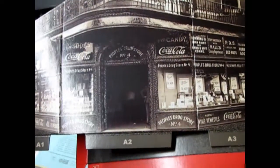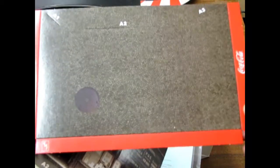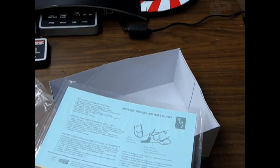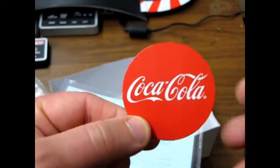Black and white. Oh, and there's the street in front. So that's basic. Okay, so this would go in there. And then you get this kind of retro black and white photograph on your color with, of course, the big Coke logo.